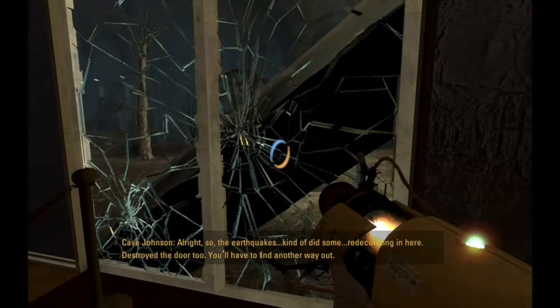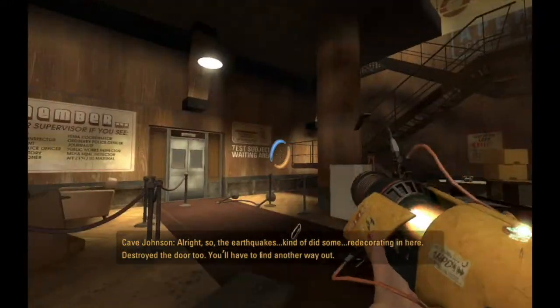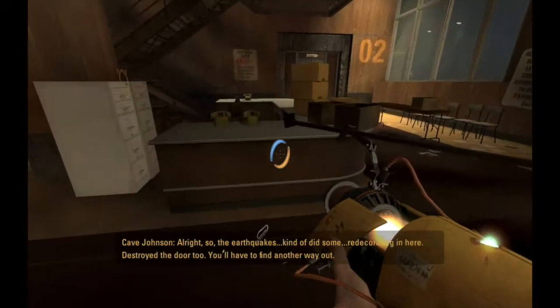All right, so, the earthquakes kind of did some redecorating in here. Destroyed the door too. You'll have to find another way out.